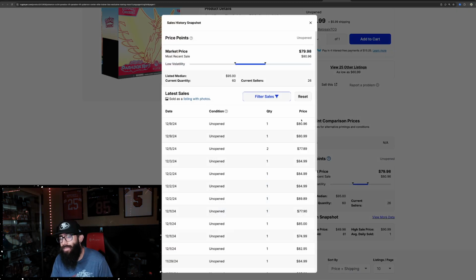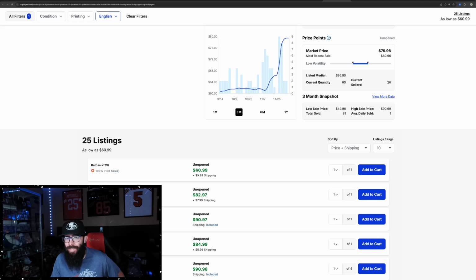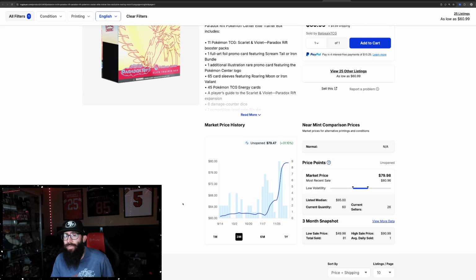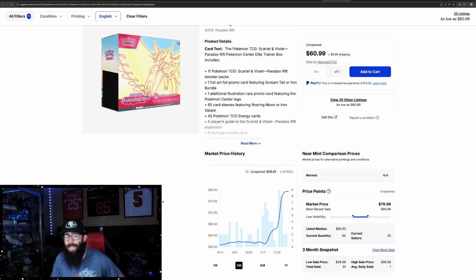So, last sold to 80, a few 85s, a few higher. Lowest listed is 65 right now, so that might be a pickup. If they run, I don't know, there's only 60 of these currently on TCG. I could see somebody swooping in and buying these up. These could go to 100 pretty easily. Just letting you guys be aware.